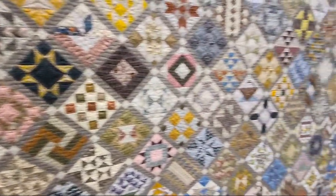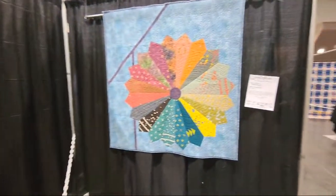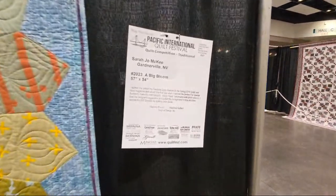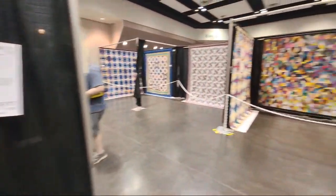People ask me, like, what do you like? I like quilts. You can give them to me traditional, you can give them to me modern, you can give me an art quilt. I just like quilts. I thought so. I thought that was you. I know, they should have hung that.